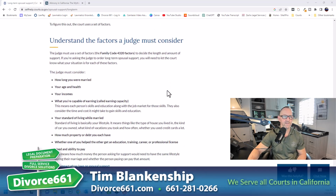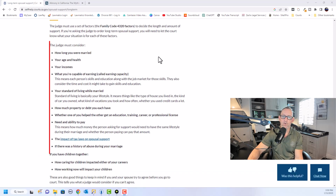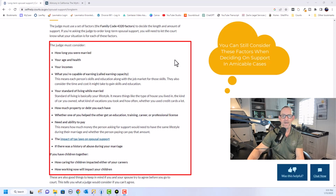So the factors that you can consider. You may say, okay, we've been married for X amount of time. We do want there to be spousal support. How can we figure out what might be reasonable? There are some factors that the court would look at. Now, again, we're talking about if you go through an amicable divorce. But if you're going to go to court, the judge for long-term support would look at several factors. They're not going to just run a calculation, a DissoMaster report, as it's called. They may do it just as a guide, just to see what the calculation is. But they are looking at the factors.